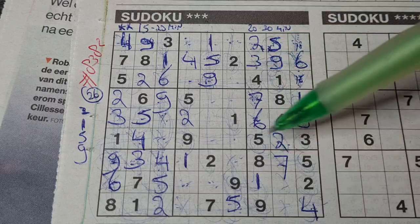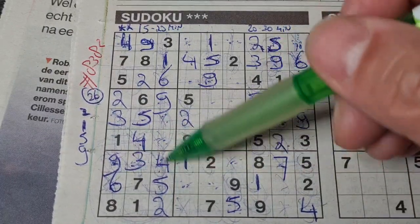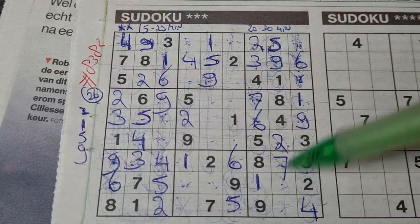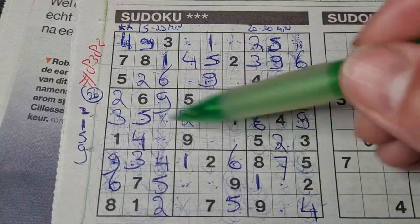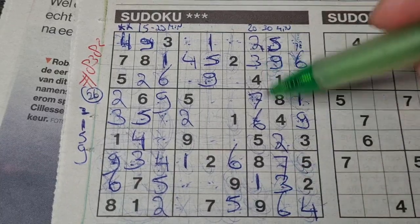Let me see. One box left in this row for number 1, the 2, the 3, the 4, 5, 6 is missing. Two numbers left in this big square for numbers, the 1, the 2, 3 is missing. The 4, the 5, and the 6 is missing. 3 and the 6. We have a 6 in this row, no 6 there. 6 should be here, and a 3 goes there.